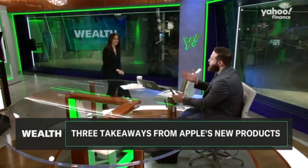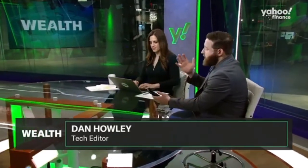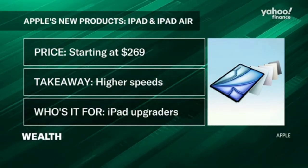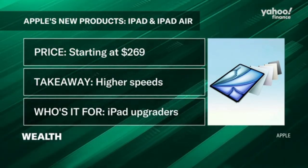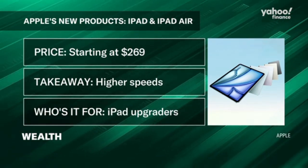Maddie, there are 3 new products, or 3 sets of products, that Apple announced this week: the iPad, the MacBook Air, and the Mac Studio. Let's start off with the iPad Air. That's the major iPad that everybody seems to be interested in buying. We have the regular iPad that starts at $269, with a better processor. It's for people who are upgrading.